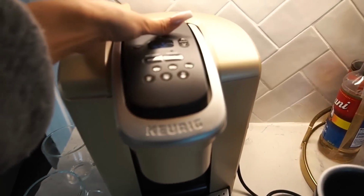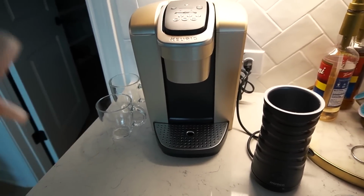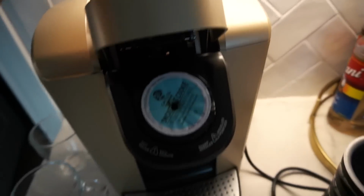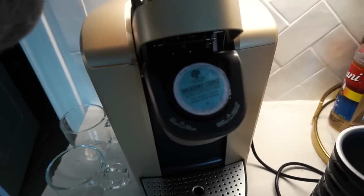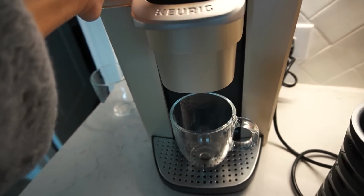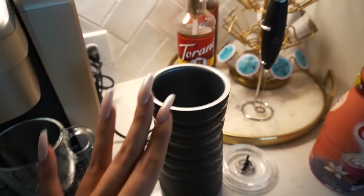First thing I do, turn the Keurig on, which I believe y'all can get this gold Keurig on Amazon too. If I can find it, I'll link it down below. Very aesthetically pleasing. Get that turned on, go ahead and put my little K-cup in there. I'll go ahead and put my mug down and get the coffee brewing. So while the coffee is brewing, I can do the milk frother.